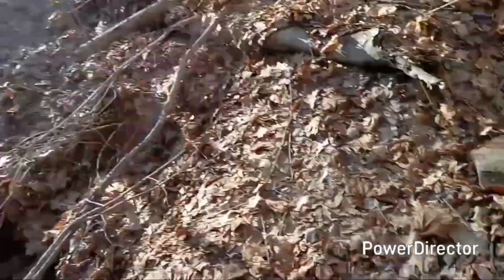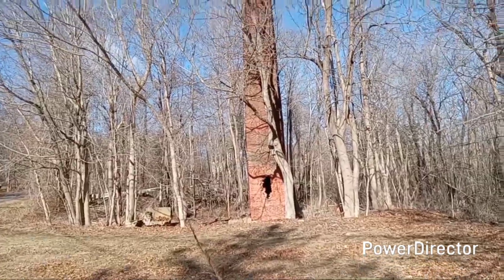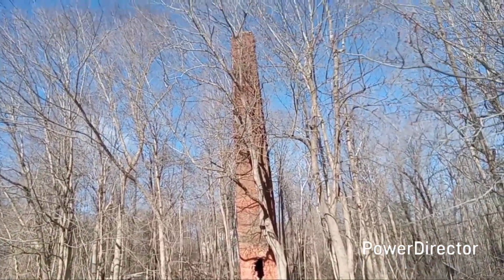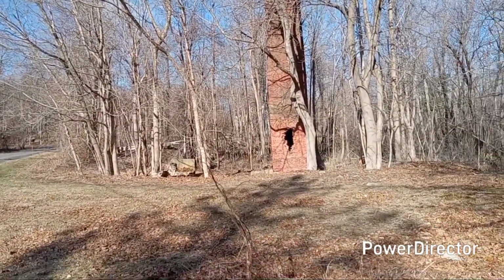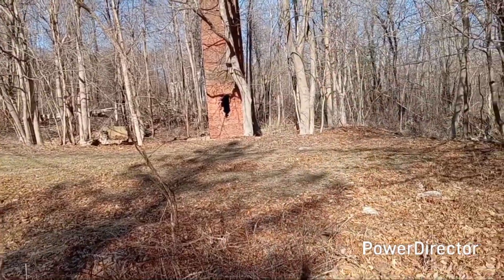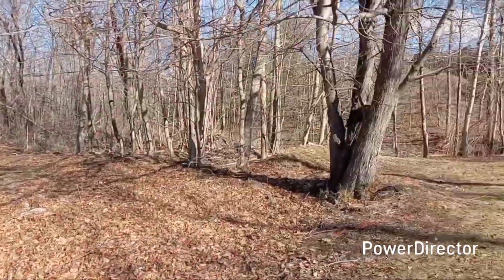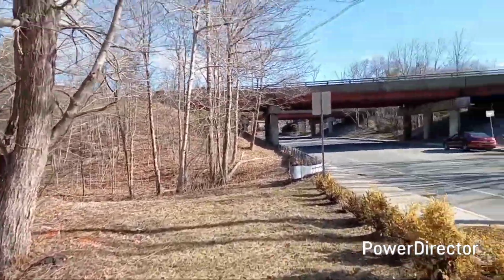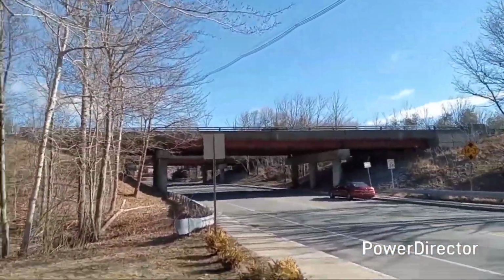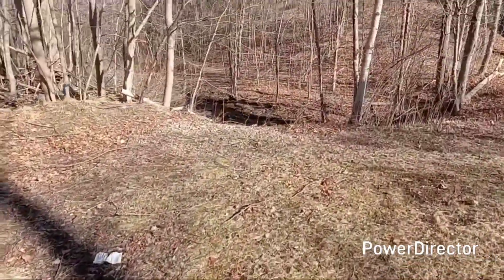Alright. Let's get out of here. This is a view from the road. And probably whatever was here probably sat right on this property. Not much left. That's where the little canal is, right over here. This is Route 2 right up above. This is a canal.